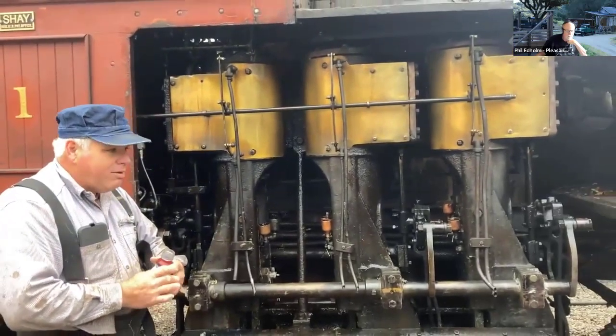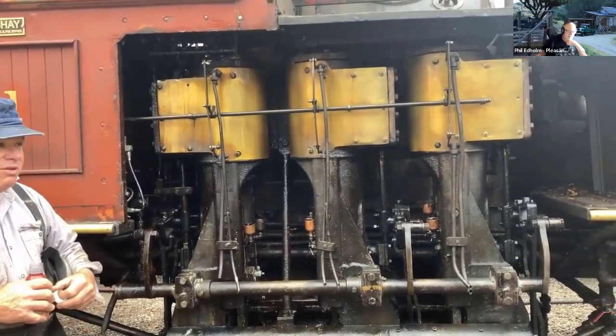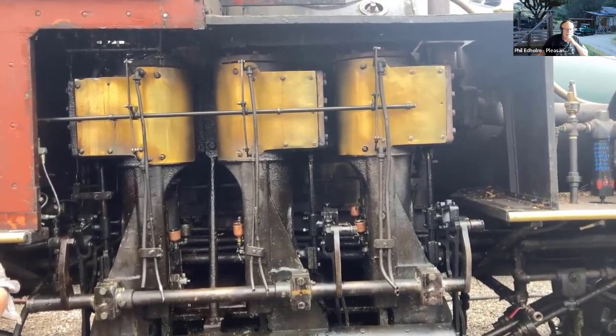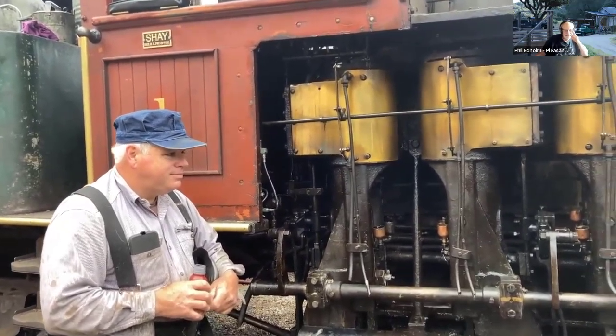Yeah. And you don't want to be going in the trees and throwing cinders out in the trees. The kind of grates that we run here, if we fired coal, first we'd kill our firemen off, second we'd set the forest on fire. Exactly. No, that's good.